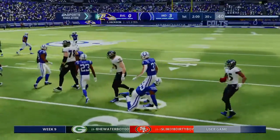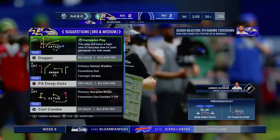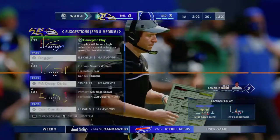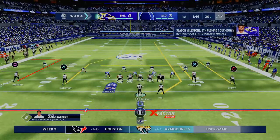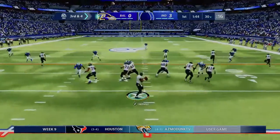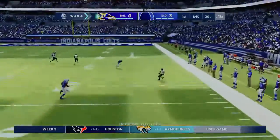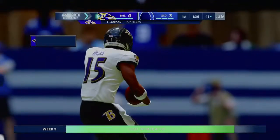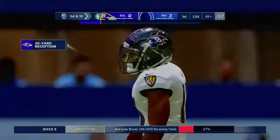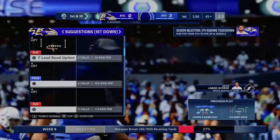Not much room here as he only gets it to about the 30. 3 yards on the pickup, which sets up an interesting 3rd and about 4 to go. Jackson, flush to his right. He gets it to Brown. Complete, and he will have a Ravens first down as they're able to get the 3rd down conversion. A first down and then some.